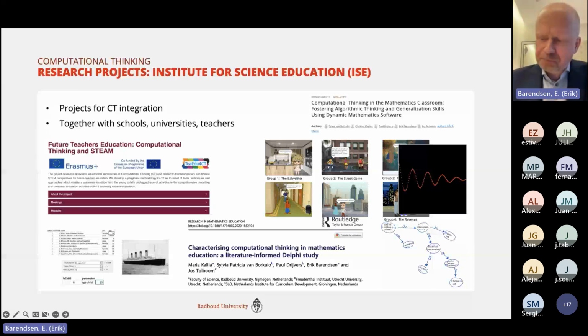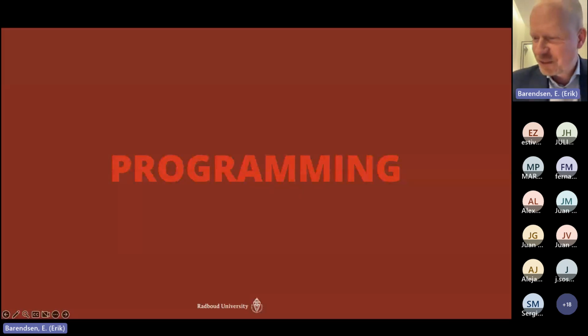So my next topic will be a bit zooming in. So we know what computational thinking is, and I want to zoom in a bit on programming, because programming is often used in computational thinking. So let's switch to the next topic.